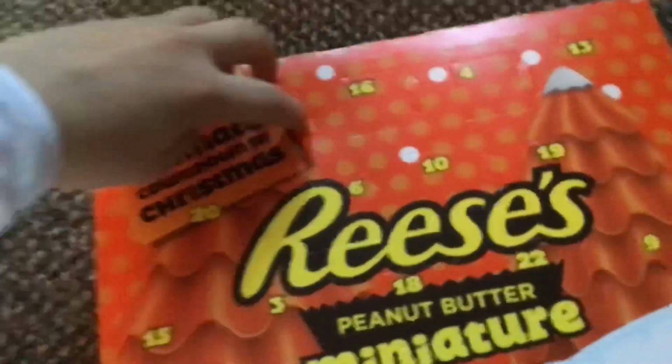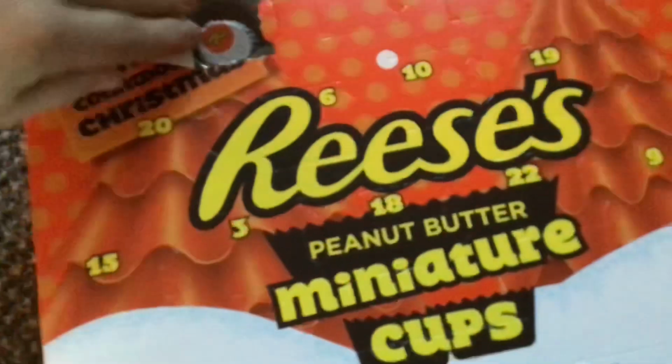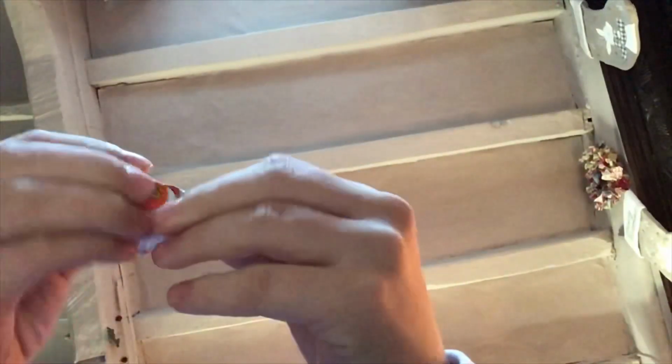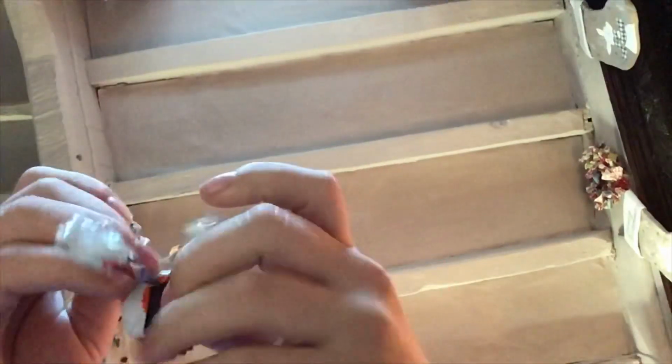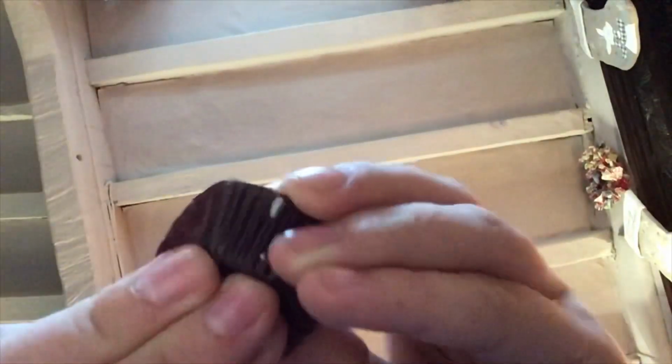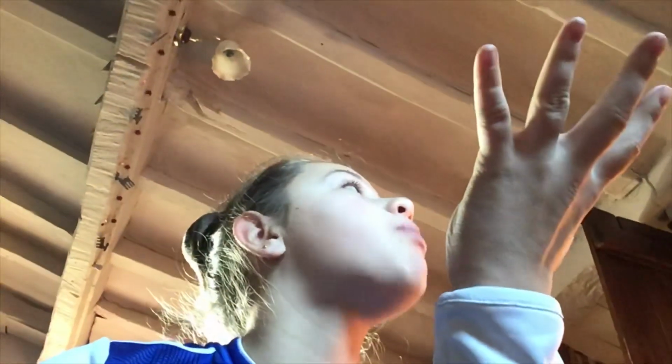Right. So I've got it. Ooh, it's so cute. It's all wrapped up. It's a white chocolate one. Ready. Don't want to break any edges. I've put it back up there now.